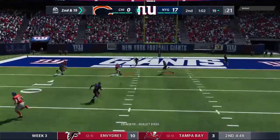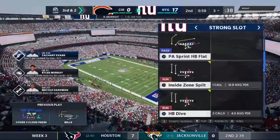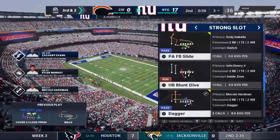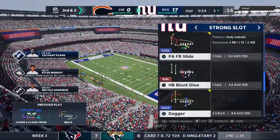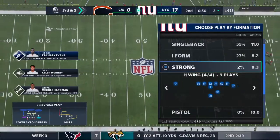Here's Murray, and it's caught. And he'll be brought down here at the 3-yard line. That one good for 17 as they're set up better now for 3rd down. Fired that one in there, able to make connection on a nice in route.